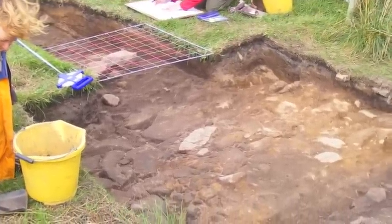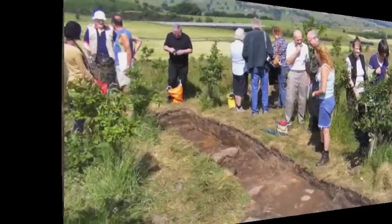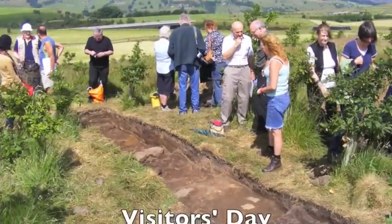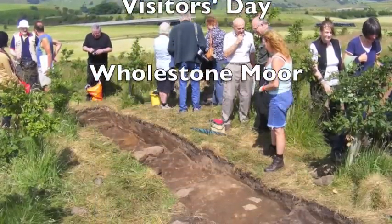We had a visitors' day on this particular excavation, and large numbers puffed their way up the steep hill to see what we had uncovered.